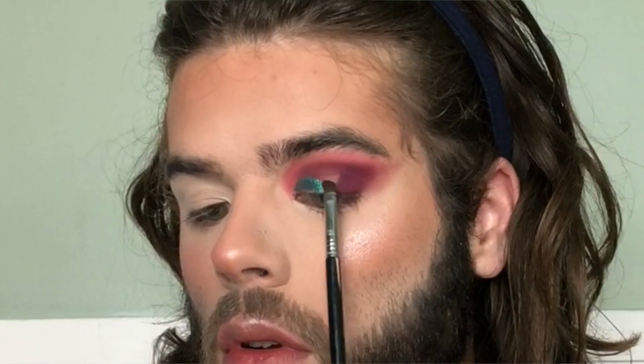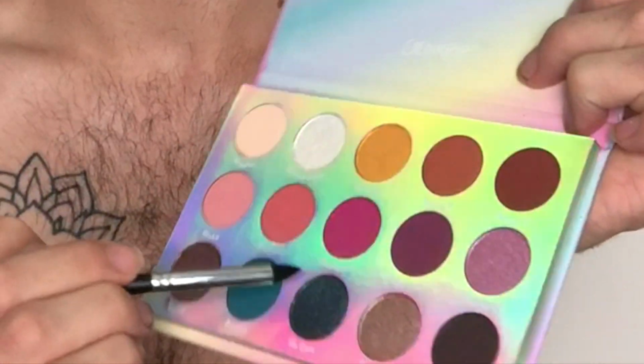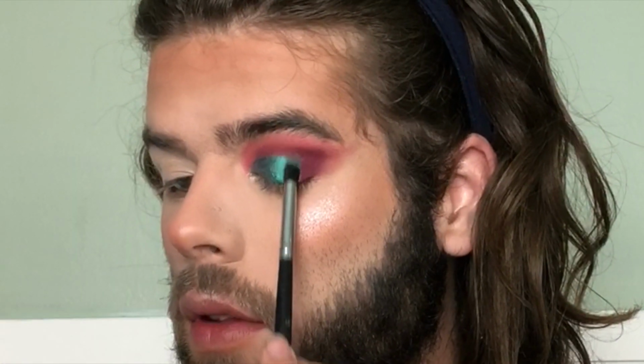Now I really want to try one of these Jelly Much shadows. I've never experienced this formula before. And this shade right here called Bungalow is just really calling my name. That is gorgeous. Now I want to try this shimmer shade right here, this teal, and I'm just gonna take a little damp brush and kind of go like right in here with that. I just wanted to see how the two played together.